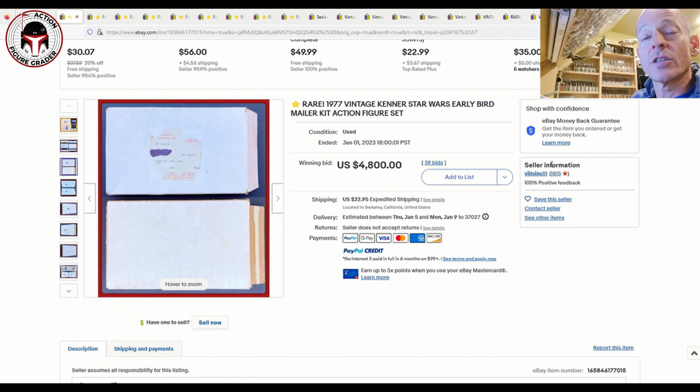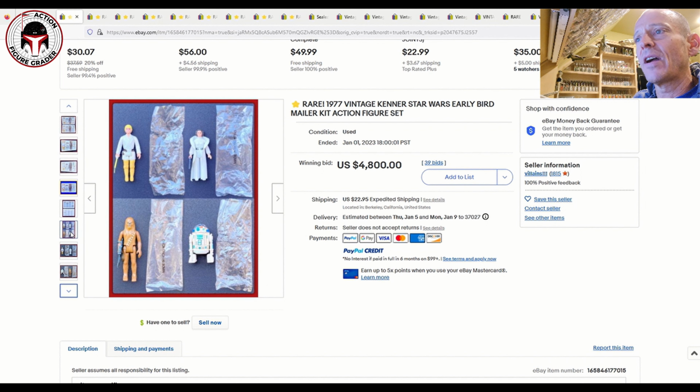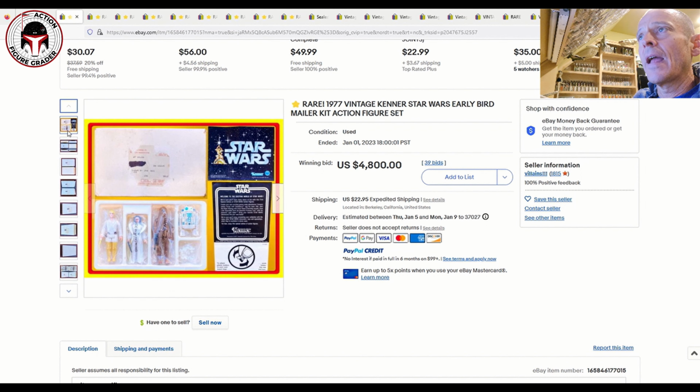This seller, Villains, great eBay name by the way, had this pretty nice looking early bird mailer kit, but the baggies were already opened. So I want to show that if I can find the photo of it real quick. So you can see here, all the baggies were opened, but the figures looked really nice, clean condition. And this is the early bird mail away kit.